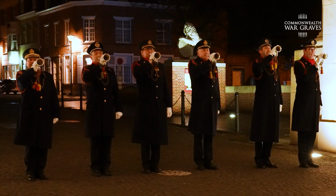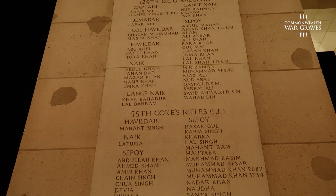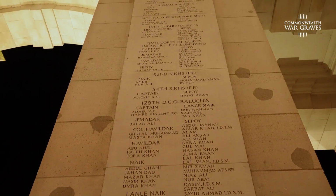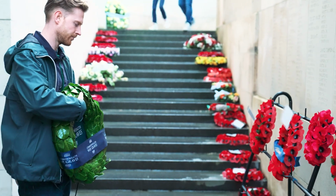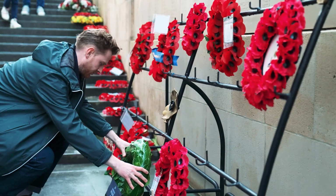When the buglers played the Last Post, it really hits you. It's quite an emotive and strong moment, and I was very honoured to place a wreath down in the service, so that was one of those moments I won't forget. It was a real privilege.